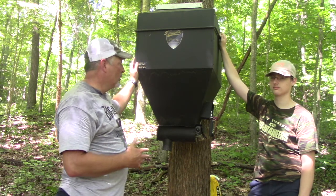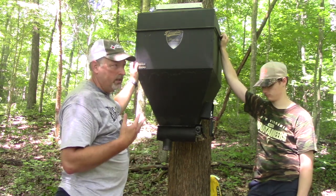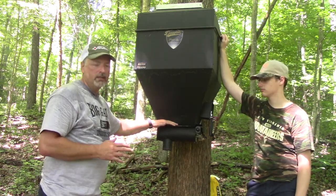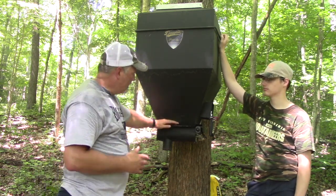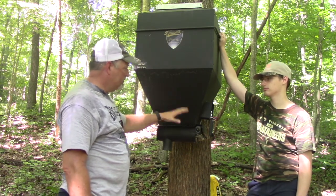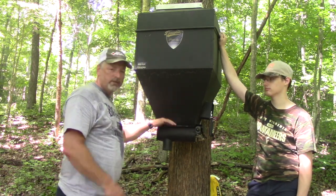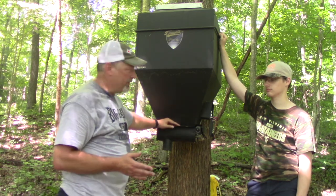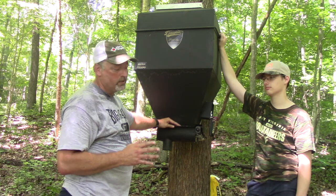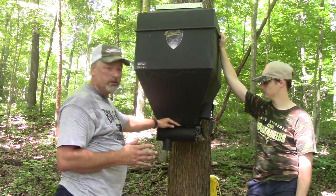This has some corn, and it has a deer trail mix with some different things in it. But you can put grain base, anything you want. And it's got an auger system, so it's super quiet, and it's got different speeds that you can set, like a typical feeder. But like I said, it's super quiet, and it's really just a game changer. So we love our Douglas feeder.